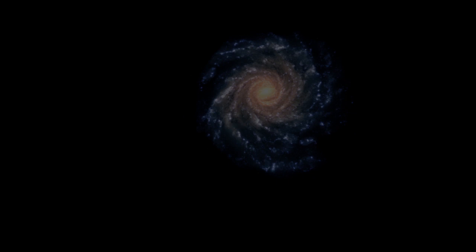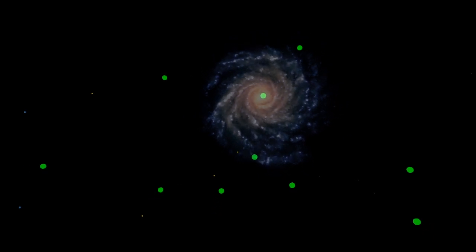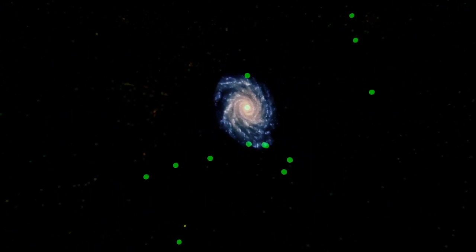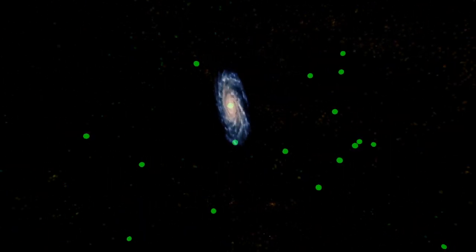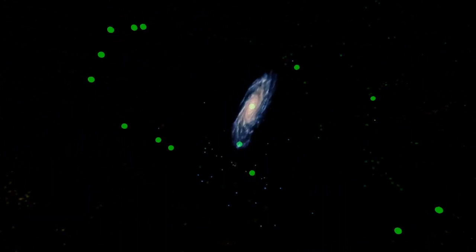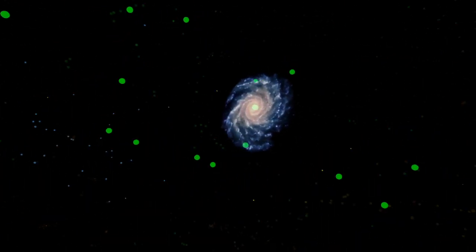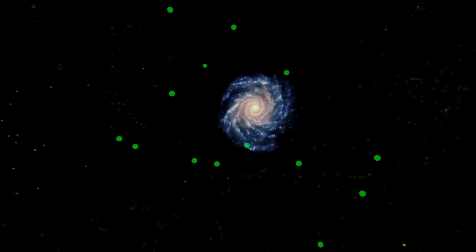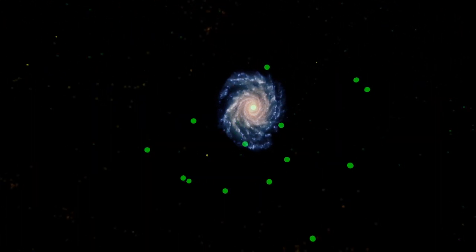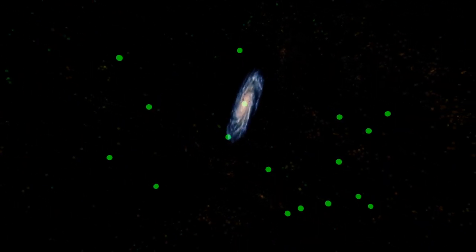Now, if we keep looking out past our galaxy, it is not alone. We actually are in what we call a local group of galaxies. And so that is the closest green dots that you can see. Our local group has three bigger galaxies. The Milky Way is the second biggest. The largest is the Andromeda Galaxy, which you can actually see with your naked eye without a telescope in the fall sky. And then there's also the Triangulum Galaxy, which is the third largest. All of these are spirals, look a lot like our Milky Way.